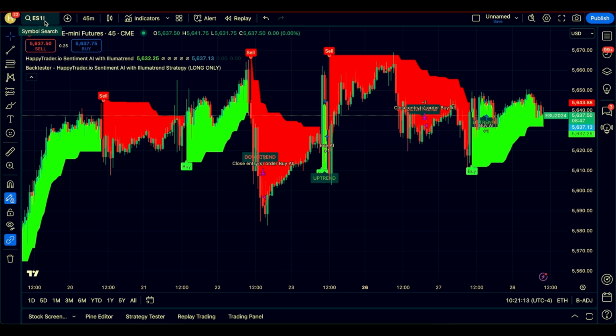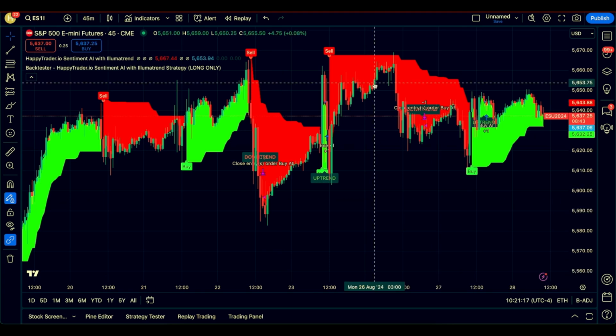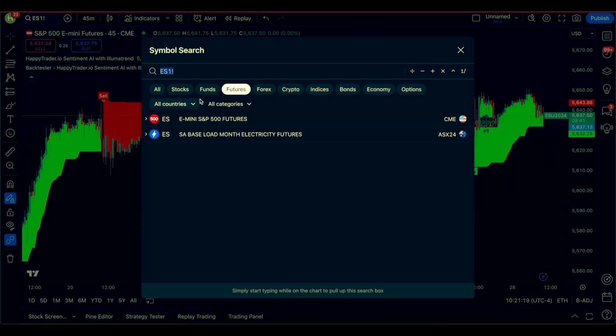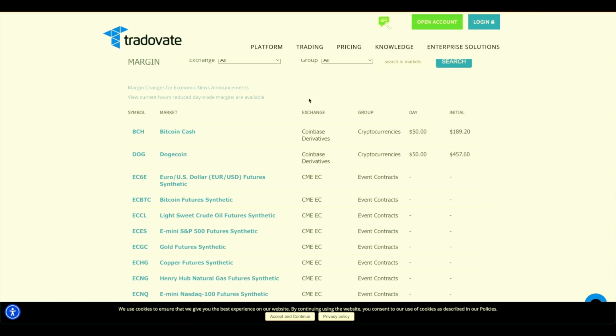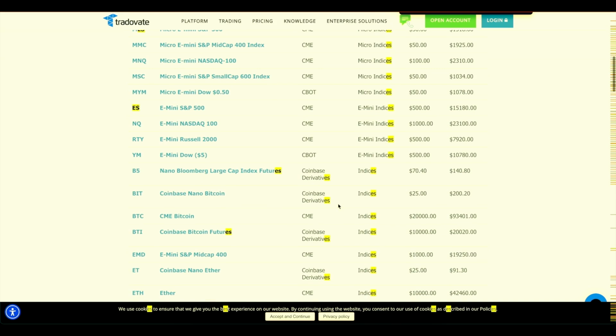The first one we're going to be looking at is the ES futures, the good old E-minis, and you can also trade the MES. So if you want to trade 1/10 the size, go ahead and knock yourself out, right? So the first thing we want to do with the ES is, whatever broker you're using, you really want to be doing these back tests off of your margins. So let's go ahead and just find ES here on Tradeovate margins. And there it is right there.